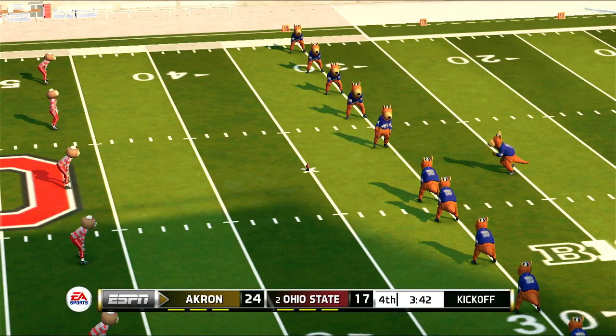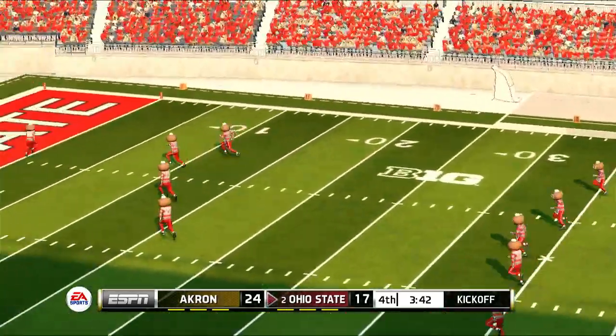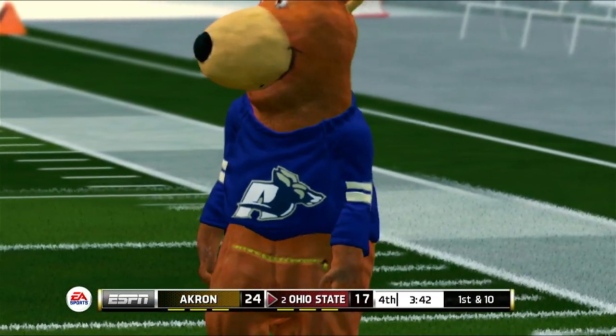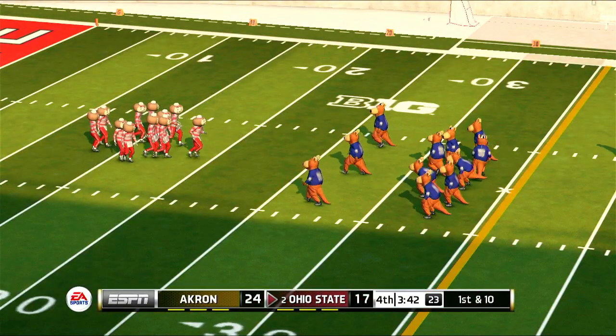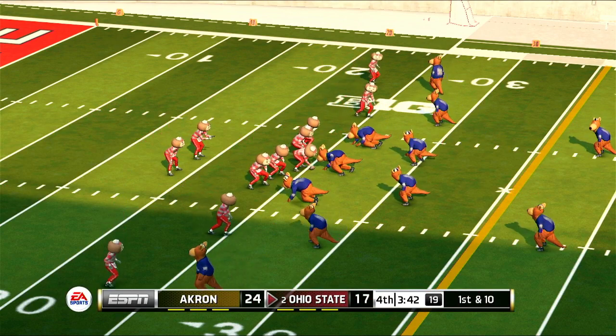Looks like they're ready for the kick. He just drills this one. And they can forget about returning this one. Things aren't tied, but they might as well be. It's this drive that could really dictate the tone for the last quarter.